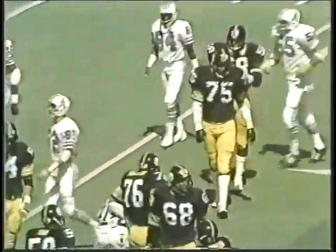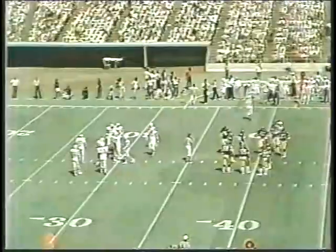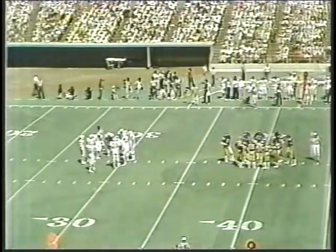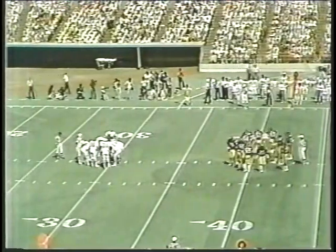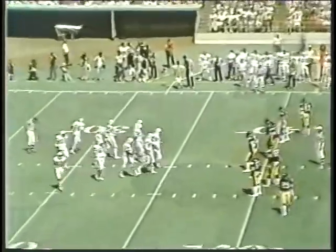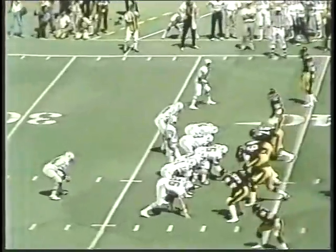Other scores: New England 6-0 over Cleveland, second quarter. No score, Miami at Buffalo, second period. These are all second quarter scores. Cincinnati 3, Tampa Bay 0. Giants and St. Louis tied at 7. Vikings lead the Falcons 7-6. San Francisco, New Orleans, no score. Green Bay, Chicago even at 3. So it's close everywhere else, but here Pittsburgh leads 17-0.